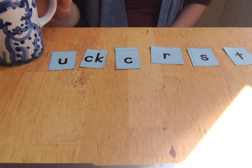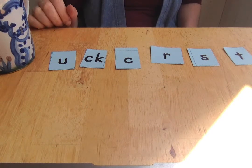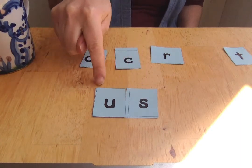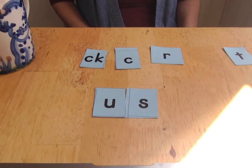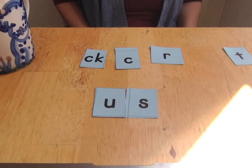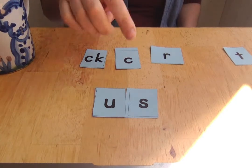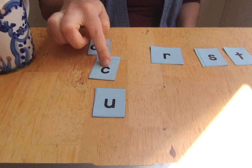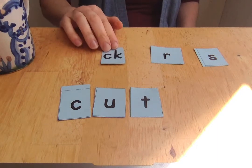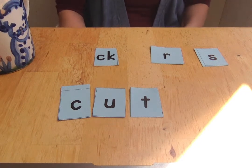Okay, the first word I want you to make is us. Us. Next, I want you to make the word cut. Think about how many sounds are in that word, which sound comes at the beginning and which at the end. Cut. Remember, CK mostly only comes at the ends of words, sometimes in the middle, never at the beginning.